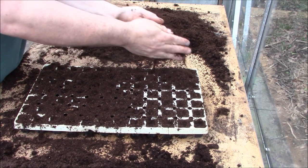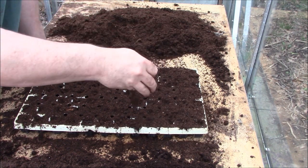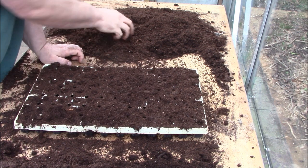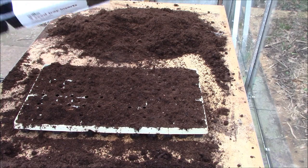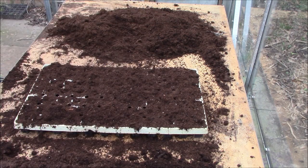So you can buy similar trays to this from Wilco's that are not too expensive. I think I bought some the other day which were £1, that you get sort of 3 just behind me here. They're the same kind of size, so they'd be ideal as well. So you can plant them in those as well.